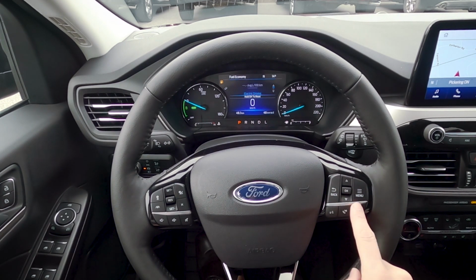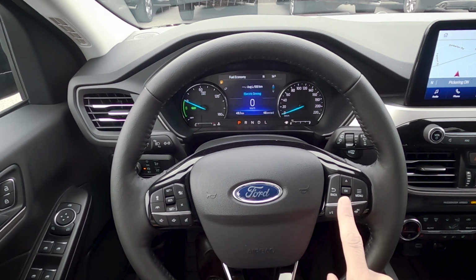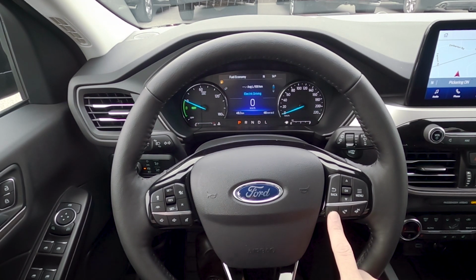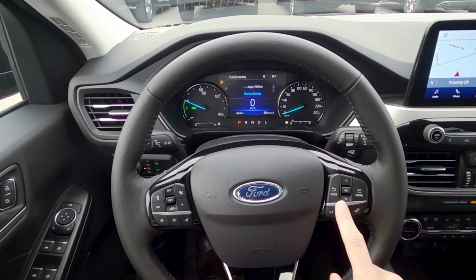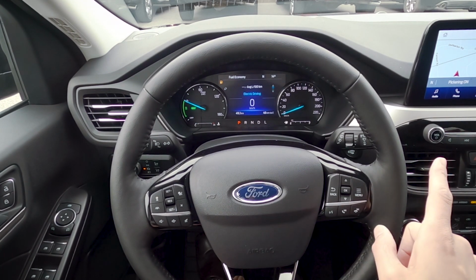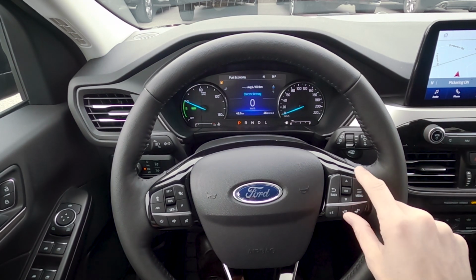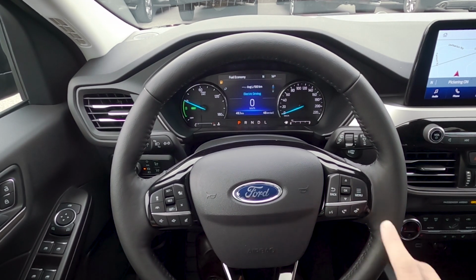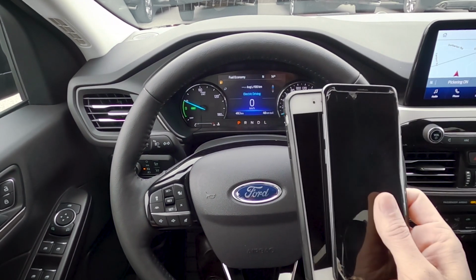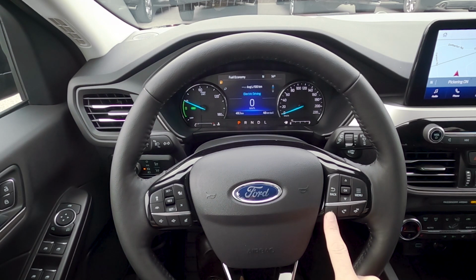Moving down, we've got the ability to either change songs or radio stations. We can hang up on a phone call, we can answer a phone call, and we've also got our voice command. So voice command is going to do a couple things. When we press the button, it's going to give us the ability to make phone calls. We can change radio stations, or if we've got the factory navigation like this one does, we can actually navigate using our voice. Now on top of that, we do have the ability to use either Apple CarPlay or Android Auto, which means that when we're connected, this button is also going to either bring up Siri or our Google Assistant, which is kind of neat.